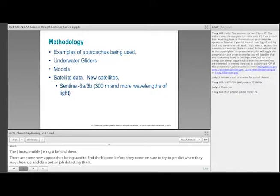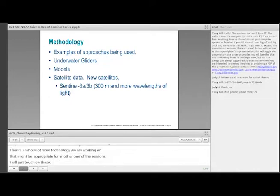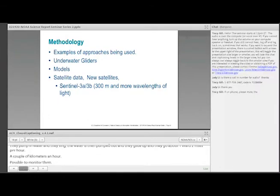One method is underwater gliders. These kind of look like a yellow torpedo with wings, and they run on literally ballast. They're neutrally buoyant. They pump in water, they sink, so they glide forward. The water is then pumped out, and they glide up and forward again. They go about 1 or 2 miles an hour, a couple of kilometers an hour, and so it's possible to monitor. They have a suite of instruments that includes temperature, salinity, depth, chlorophyll, and then every time they surface, they report back by satellite, cell phone, or some other method.